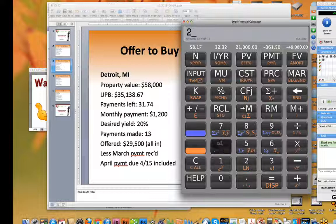Okay, 24. Darn it. What was it? 600 divided by 35,138. So they're getting 70 cents on the dollar. That's actually not that bad, in my opinion.